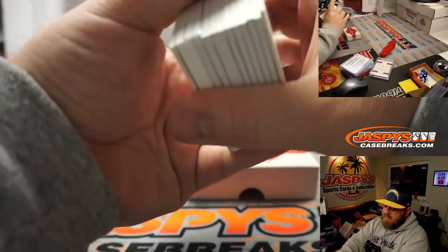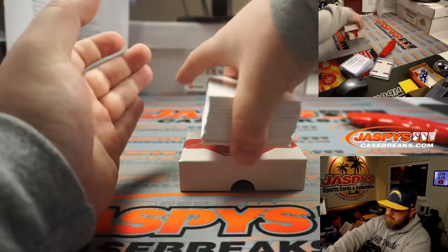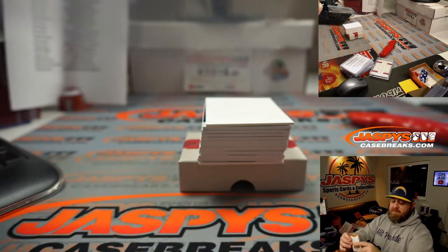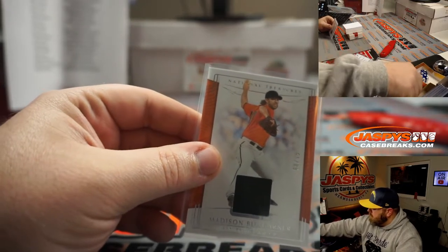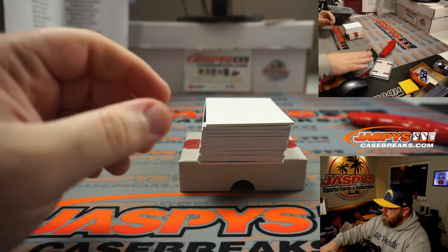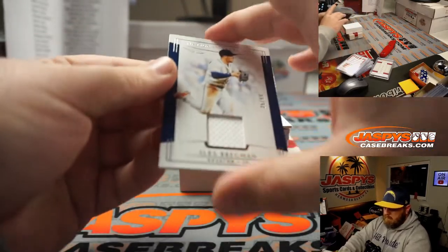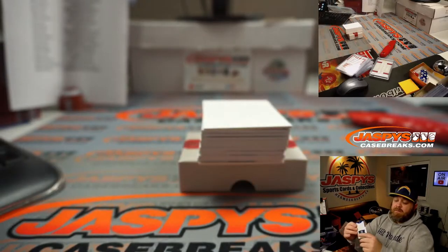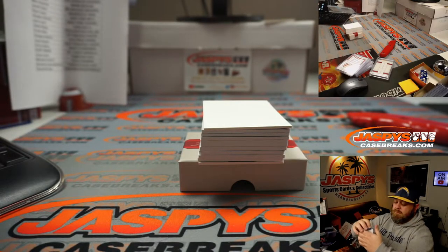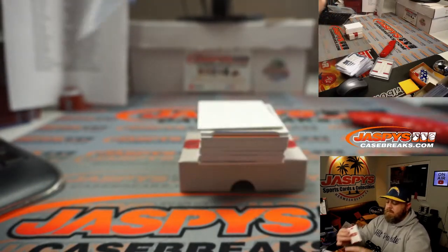We got a plate. Hopefully it's in the auto spot. It'll be a one of one. Hopefully one of one patch auto? Madison Bumgarner, 68 out of 99, for the Giants, Jose Zepeda. Alex Bregman, 25 out of 99, for the Houston Astros, Peter Ng. Nice eight-way relic, 97 out of 99, Juan Soto, Washington, Daniel Brongo.